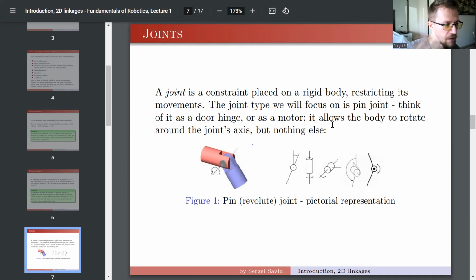So somehow you have 1 degree of freedom, one rotation. Okay, so a door hinge is a good example of a joint. A motor, like a typical DC motor, is also a good example of a pin joint. So they allow only one rotation, right? There is nothing else around the axis.